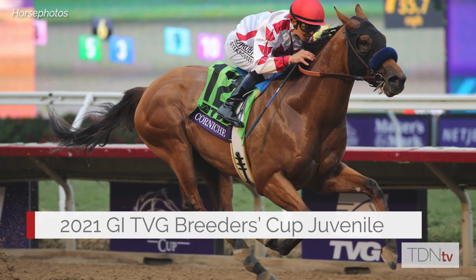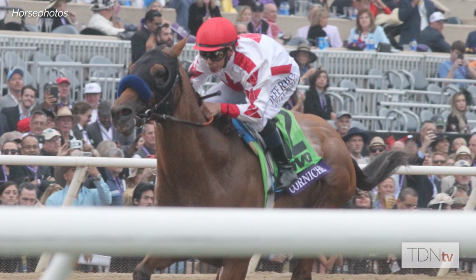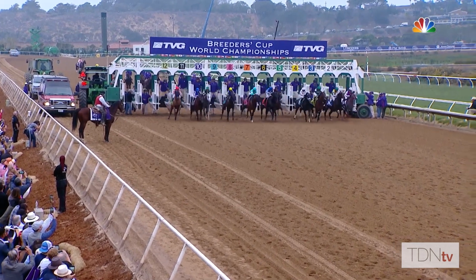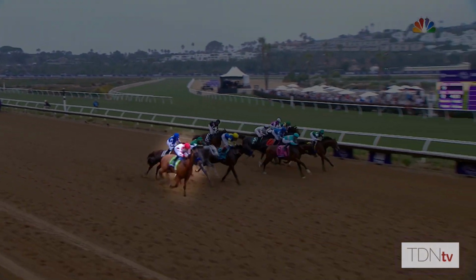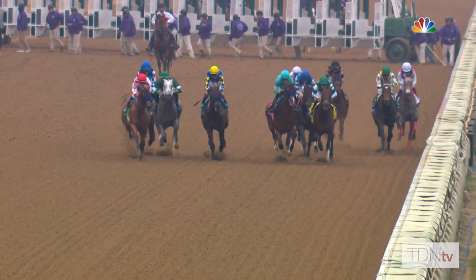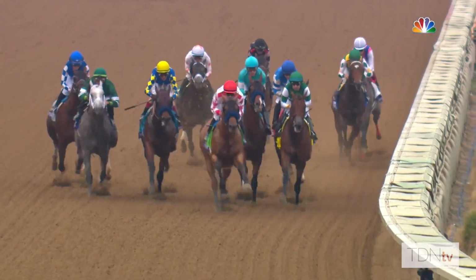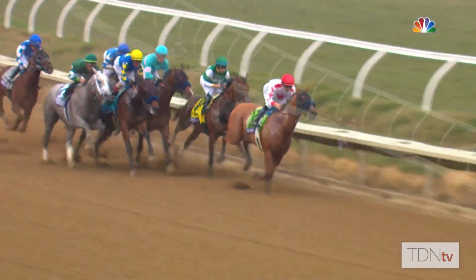I don't think we'll ever forget the display Corniche put on in the Breeders' Cup Juvenile that year. He overcame a very wide draw. I mean, he was favourite going into the race. He was the Grade 1 winner, had been a Grade 1 winner before that in winning the American Pharoah. But Dan Del Mar, people were saying, would he be able to overcome this wide draw? Well, he left us under no illusion who the best horse was on that day as he romped to a juvenile champion.